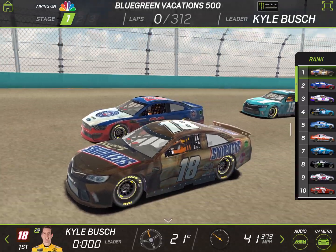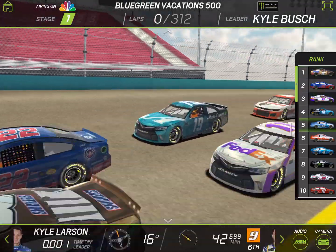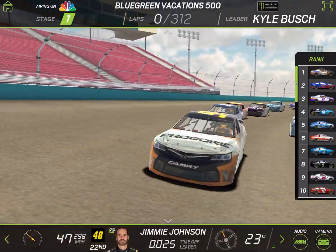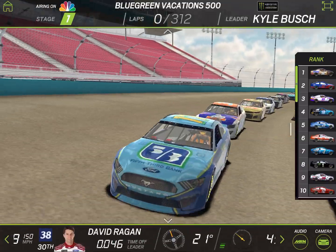He'll be lined up to his right elbow. Denny Hamlin, Martin Truex Jr. in row 2 to call the start of the Bluegreen Vacations 500 at ISM Raceway from Grand Rapids, Michigan. The Motor Racing Network's Jeff Striegel.